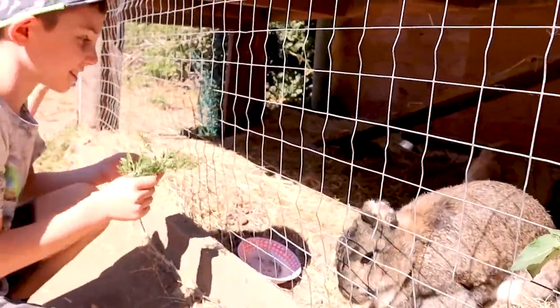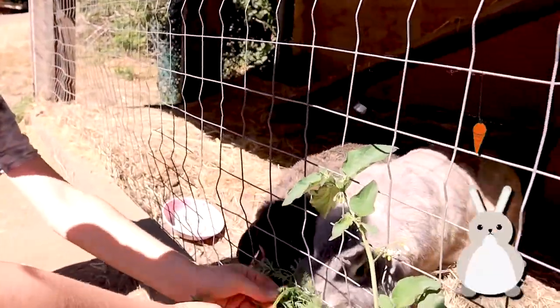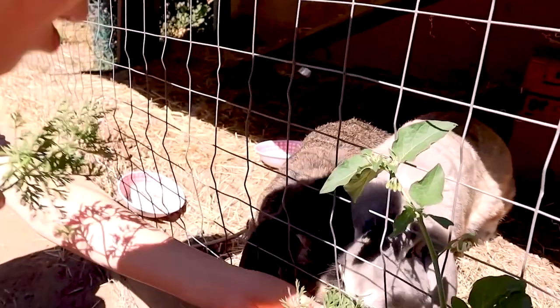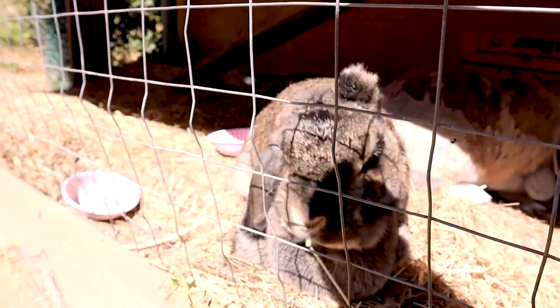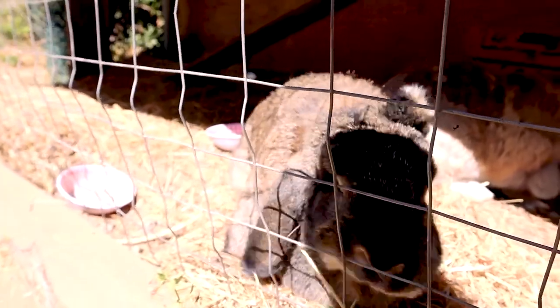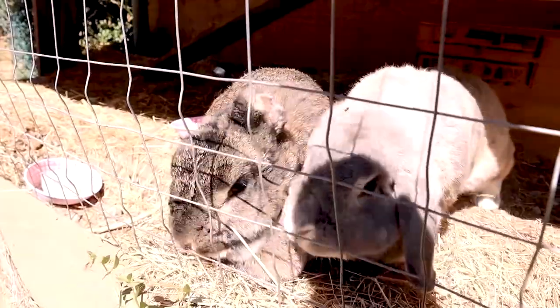You always see rabbits with carrots on the pictures, but actually, carrots are high in sugar and should be only occasional treats for rabbits. But hay, grass, and some leafy greens are their main diet.